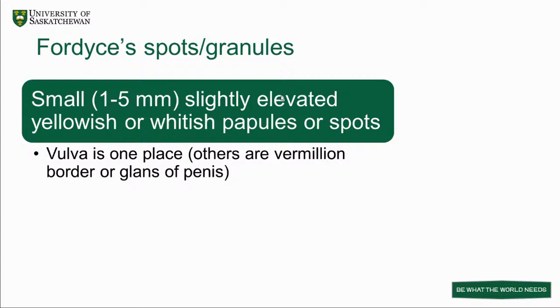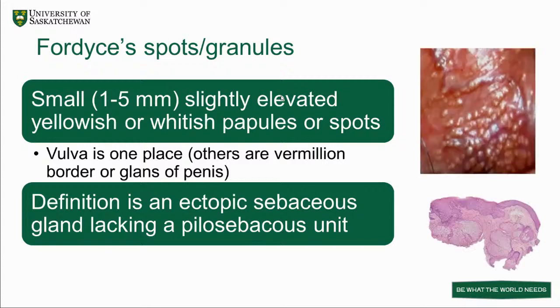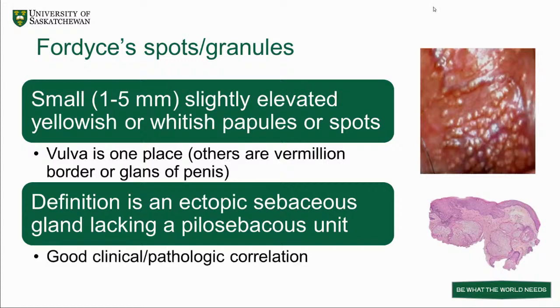So these Fordyce's spots or granules are one of the places in the body that these can happen. And the other places are like along the border of the lip and or on the glans of the penis. And it really is just an ectopic sebaceous gland that lacks a pilosebaceous unit. And like I said, there's good clinical pathologic correlation. So this is what they can look like.